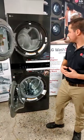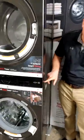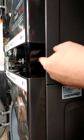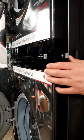So some other important things about WashTowers, and maybe I can bring you over here, Dylan. Although it comes shipped as one unit, you can disassemble it, and it's super easy. All you do is unscrew this on this side and unscrew it on the other, and then you pop off the control board effortlessly.